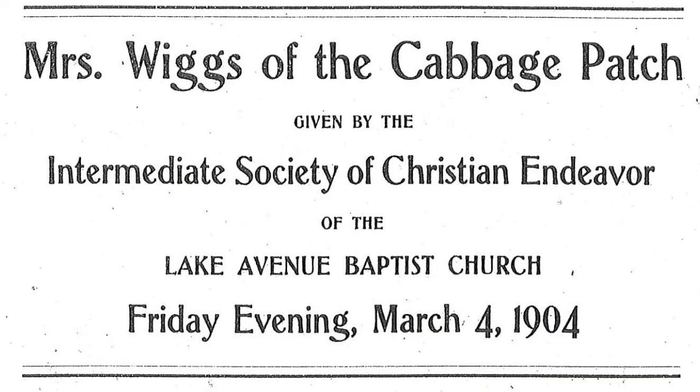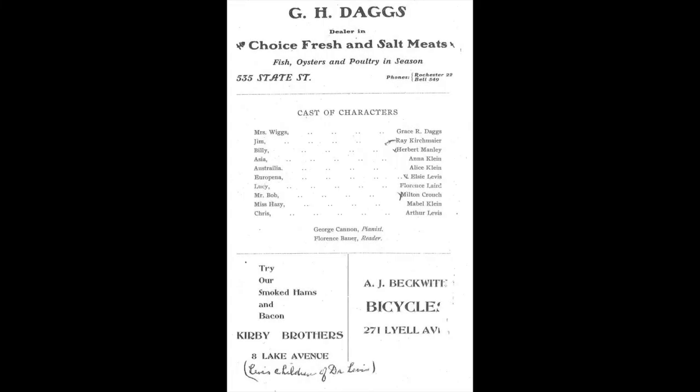In 1904, the Intermediate Society of Christian Endeavor presented a production of Mrs. Wiggs of the Cabbage Patch, a comedy about a Southern family which is coping with poverty. It's interesting to note that along with the characters and cast members of the play, we also find advertisements solicited to help support the cost of production. In 1904, we see the first record of the Intermediate Society of Christian Endeavor, a CE program targeted at young people between the ages of 13 and 17. Between 1904 and 1905, the membership increased to 140 young folk, the largest in the state of New York.